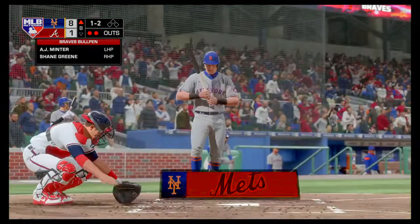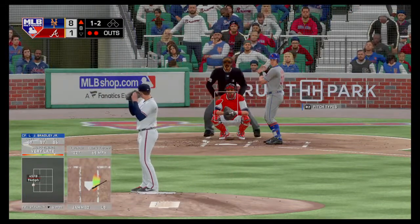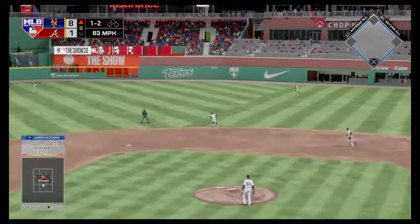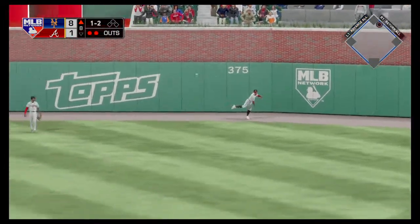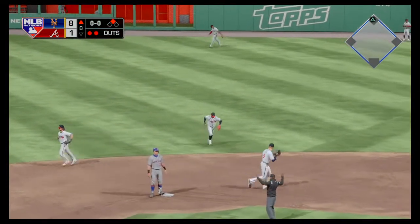The catcher, number 33. Next up from New York, James McCann. He's hitless in 3 at-bats to this point. The 1-2. Lined hard toward right center. And that'll split the gap as it should be extra bases. And he'll make it to second base now with 2 gone.